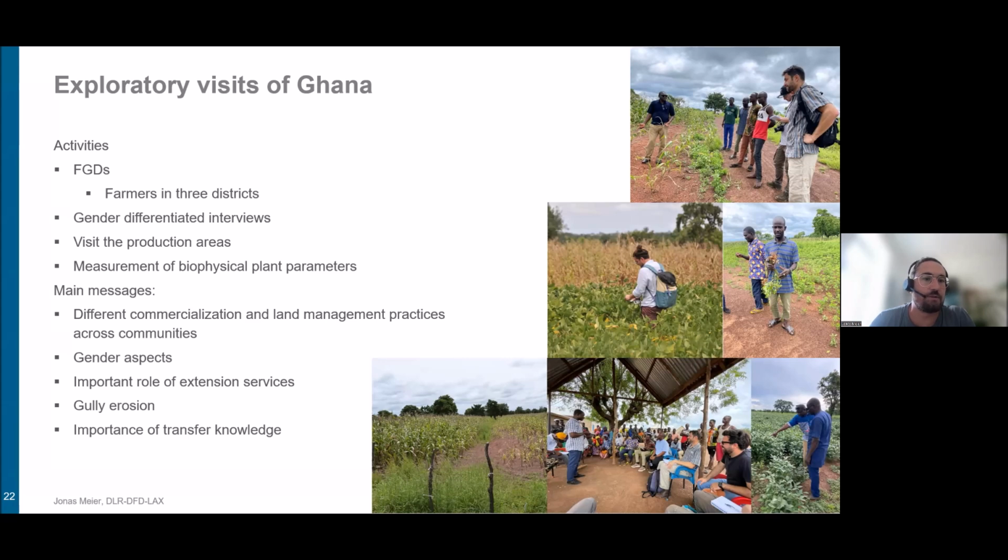The main message was also that it's good to have a separation, so to include gender aspects, but also the important role of extension services. And we also see a lot of gully erosion, which is the erosion of the soil because of a wrong treatment. And this is also part of ISFM, and we can see here on the lower left side the image that it's really worth to implement ISFM practices, because on the left side it looks much better than on the right side.